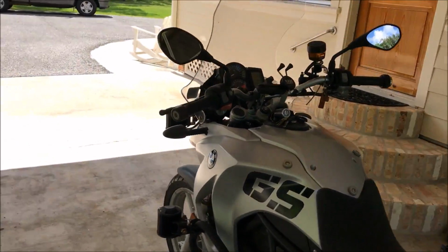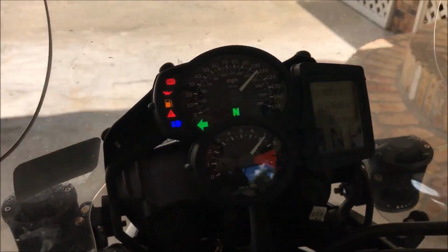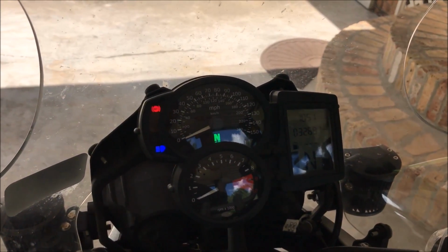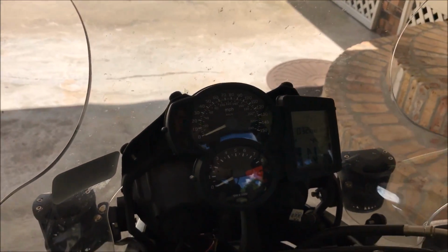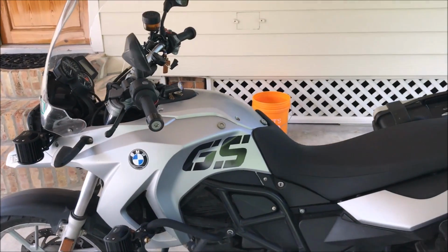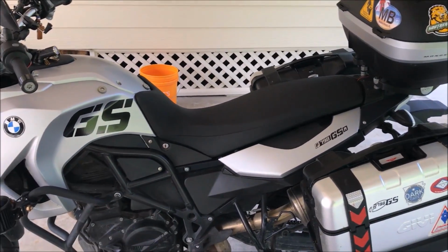Fuel mileage is good. With all my luggage and extras on here, I'm not getting what I used to. Let me see if I can pull up my average. Of course, I am running it a lot faster than what I used to. Yeah, I can't get it up right now. But I'm still getting 50 miles to the gallon plus, which some of the bigger bikes do just as good. But you know what? For me, this thing is just right.